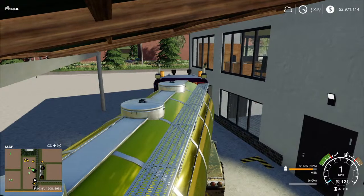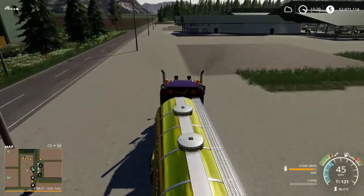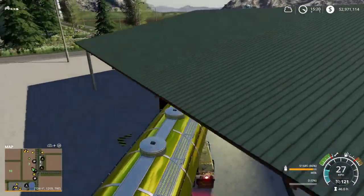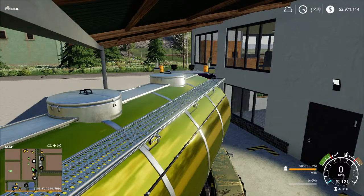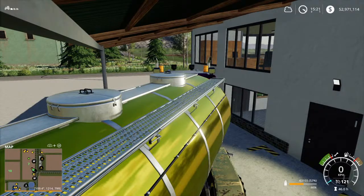I've had fun. Oh, looks like this one is out of milk. All right, let's go to one of the other 9 dairies. What did I have in this one? There's 289,000 liters in this one. I think that's 5.5 million liters of milk in the wood silo as well. So I've got the milk, that is for sure.